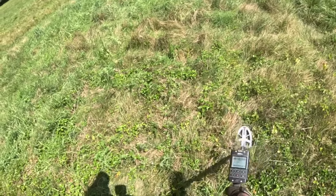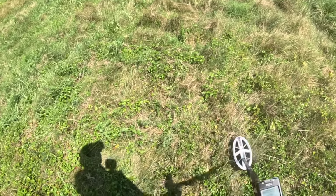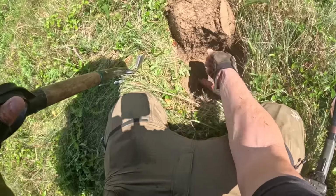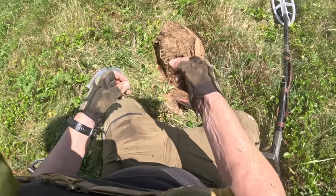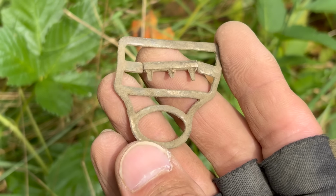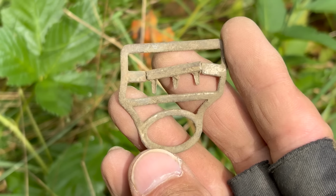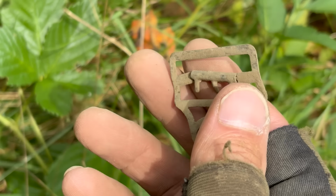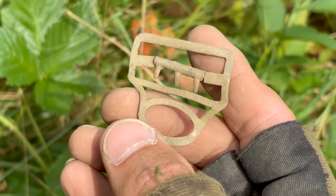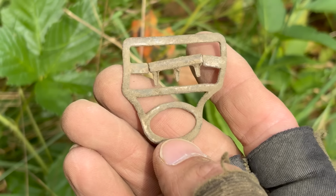All right, we got an 82 out here. Ooh, there we go. That's old. Finally. That's a suspender clip. Silver plate. This definitely could be from the time of the magnate himself. I'm gonna mark a pin here so that we make circles around the small area, because this is the first old thing, really, aside from the wheat cent I found earlier. That's a great sign.